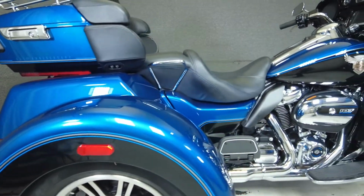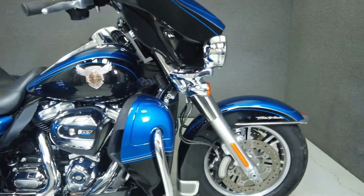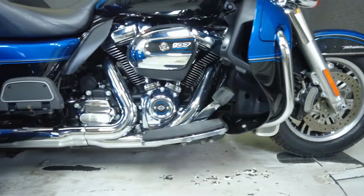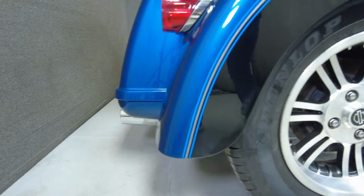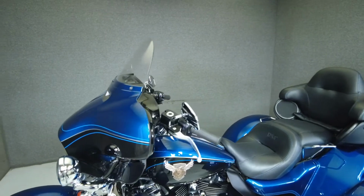The Tri-Glide offers the grand touring experience on the stability of 3 wheels, turning heads with its anniversary legend blue and black paint set. Powered by a 107 cubic inch V-twin motor, the Tri-Glide puts 114 foot-pounds of low-end torque through a 6-speed transmission. It weighs in at 1,204 pounds and has a 27.1 inch seat height.